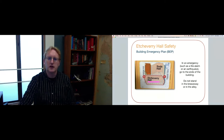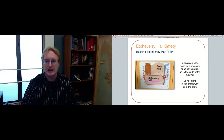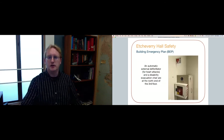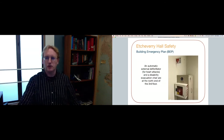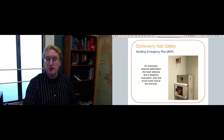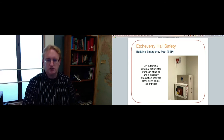So move out of the alley and congregate at the ends of the building. I'll also mention that we have an automatic external defibrillator, or AED, right here at the north end of the third floor. There's also this cabinet that includes a disability evacuation chair, which you would not normally need to use. That's more for emergency personnel, but I'm just letting you know that these things exist.